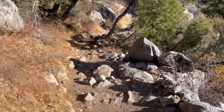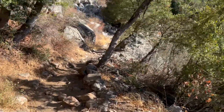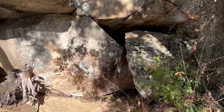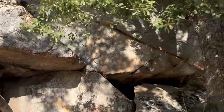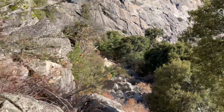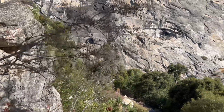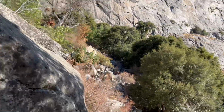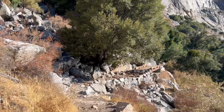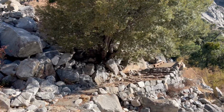Oh, more downhill. As you know, if you come down, you come up. When you come back, you come up. Boulders. Looks like Half Dome, but not even half the size of Half Dome, half the height, I should say. Oh, a second bridge right there. Second small bridge, son. No, we went to a small one earlier, right?